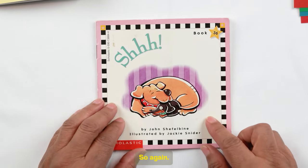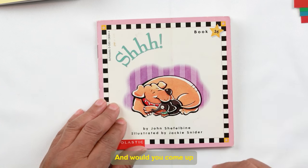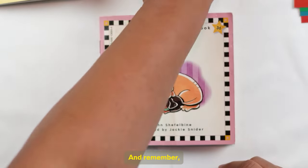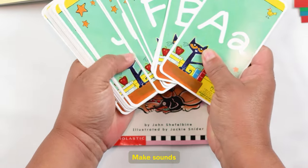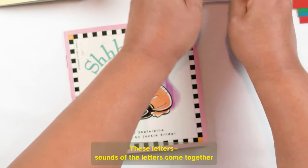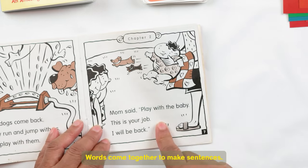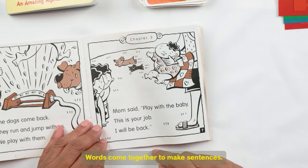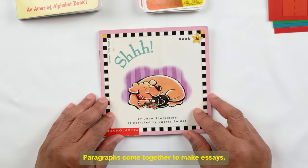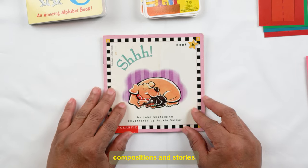So again, why was this book titled Shh? And would you come up with a different title? And remember, letters make sounds. The sounds of the letters come together to make words. Words come together to make sentences. Sentences come together to make paragraphs. Paragraphs come together to make essays, compositions, and stories.